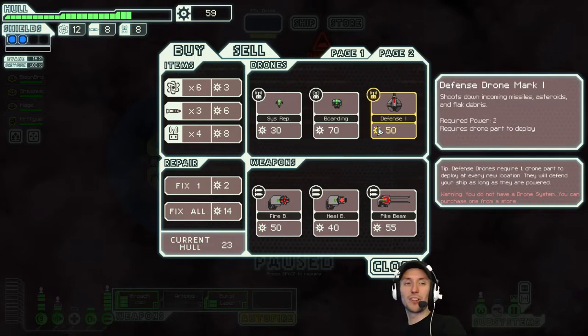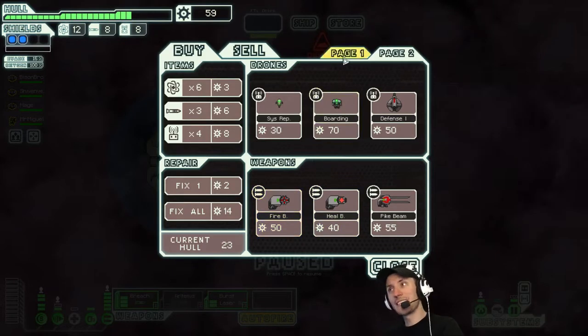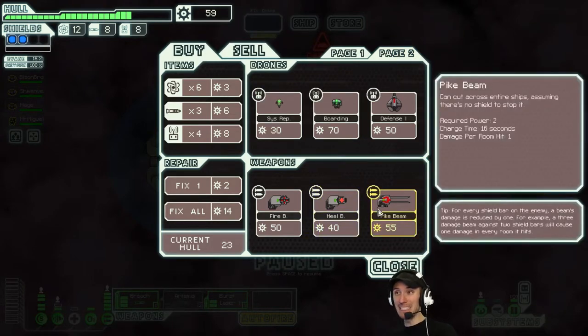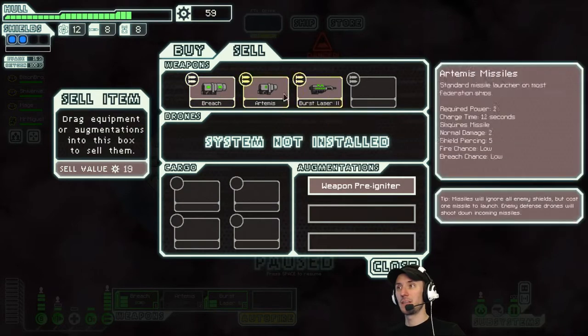You could toss one of the launchers. I bet you we could toss the other missile, the way this is going, and get a pike beam? Yeah, we should toss the little missile, the Artemis. We should toss the Artemis, get the pike beam. Yeah, we're going to sell the Artemis.